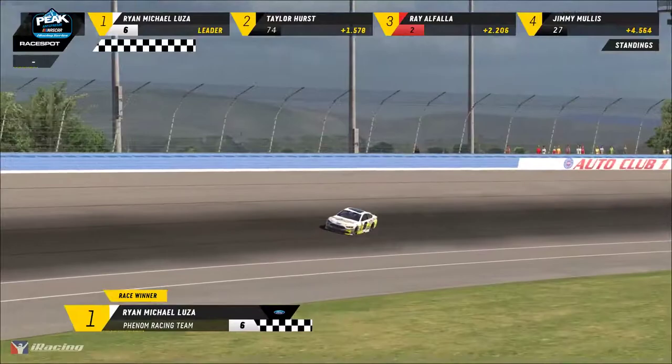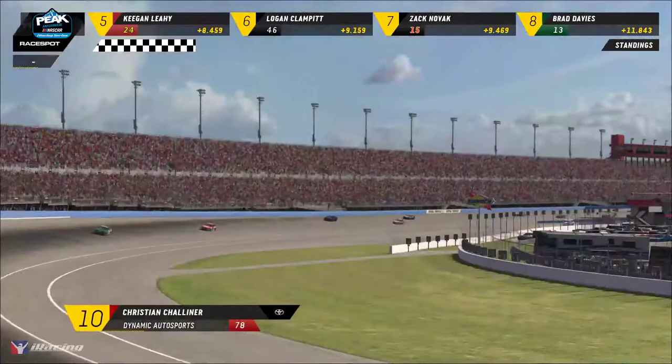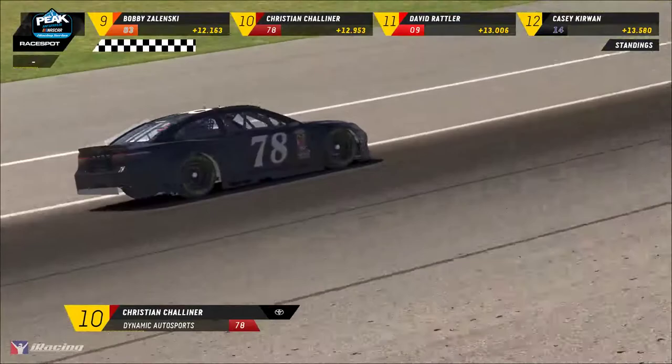What a fantastic run from that number six car. Rest of your drivers are cycling their way through. We got one fight towards the end, Chaloner and Rattler. Chaloner's going to be able to hold on to that top 10 as a couple other drivers run their way through. 66 of Blake Reynolds, by the way, after that late pit stop, he managed to recover his way up towards the top 20 finish. He comes home 19th.